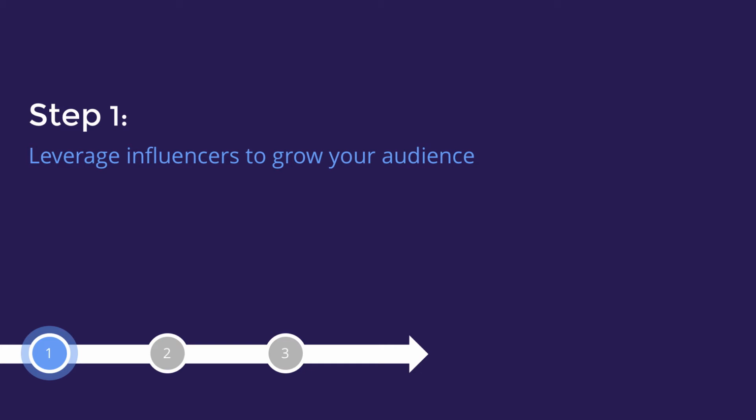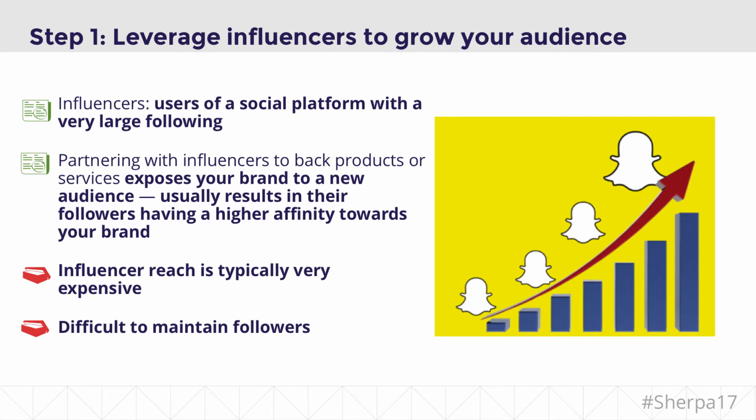So, Frank, I understand you guys began by leveraging some influencers. So yeah, HP started out leveraging large-scale influencers to promote the actual HP channel on Snapchat. And an influencer is essentially somebody who has a large amount of followers on a social channel. And what's really great about that is that they can actually help build brand affinity.